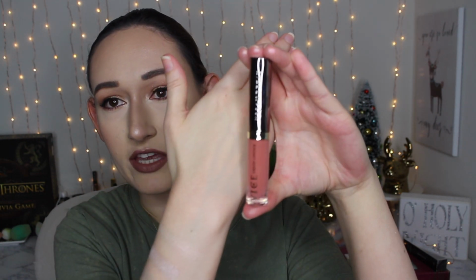The packaging is so pretty on these. It looks really similar to the traditional Urban Decay lipsticks with the gunmetal packaging, but then of course it's clear where the liquid color is. So I'll just swatch it for you real quick so you can see what it looks like. It's really pretty. I have worn this already, and the doe foot applicator on here is really good. It was actually really easy to apply.